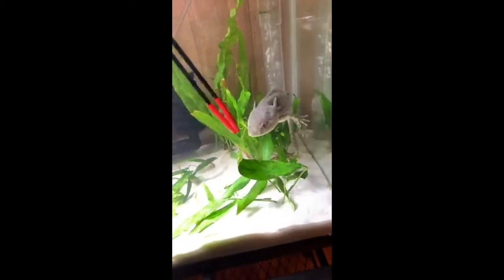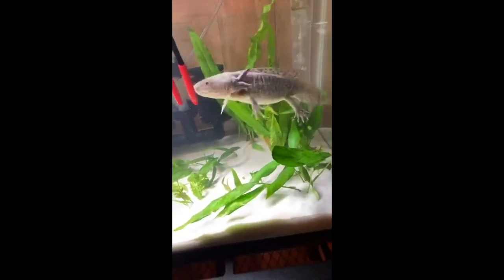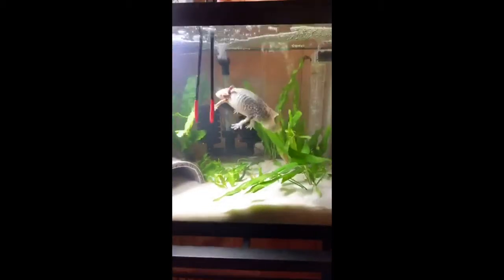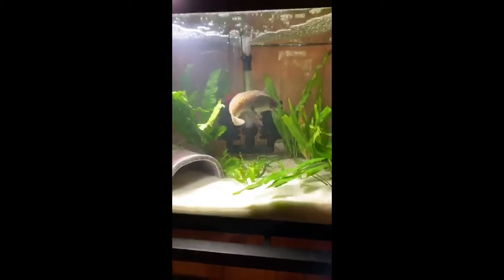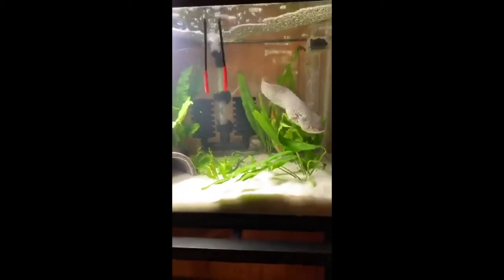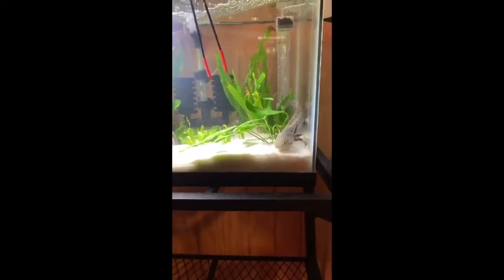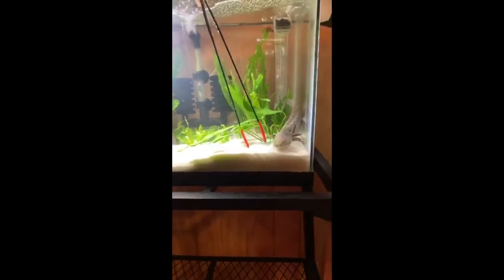So yes, this is an axolotl, but because he's a pet and he's my pet, we have a name for him. And his name is Guppy. He's not an actual guppy, but we just like to call him that. And again, for the same reason, I'm not going to reach in and touch him with my hands because his skin is very absorbent and I don't want to accidentally poison him or make him sick.